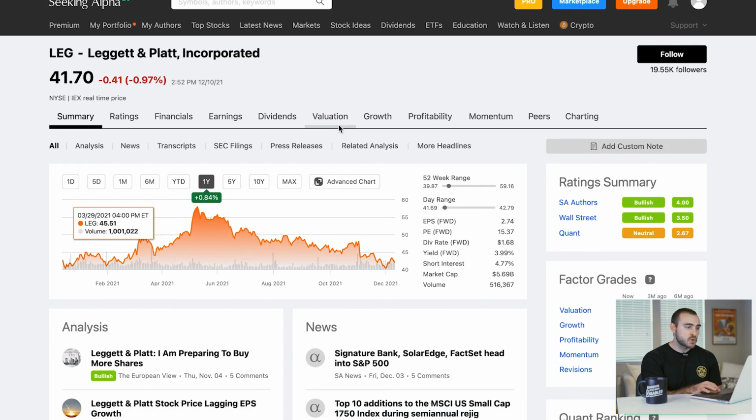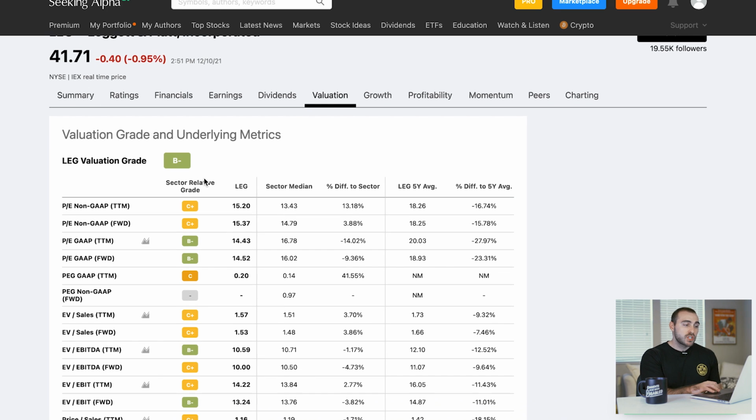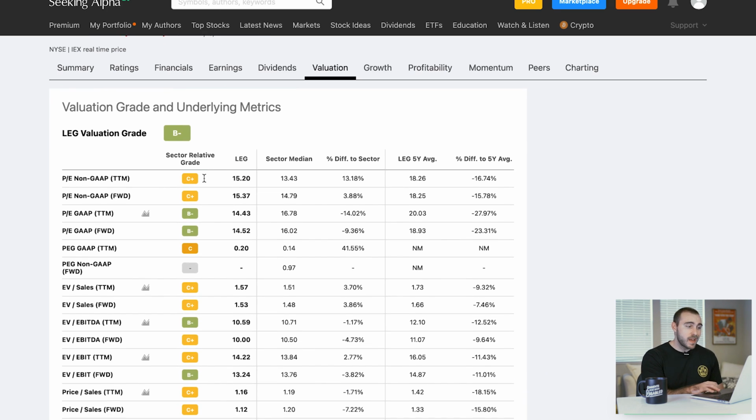And now with that said, let's scroll up and get into the valuation of this company. Seeking Alpha gives it a valuation grade of a B-, which isn't terrible. That's definitely a passing grade. And we can see that the PE ratio, like we talked about just a moment ago, is 15.37 for the forward PE. Not as low as Altria Group. It's not in the single digits, but 15.37 is nothing to turn your nose up at. That's still a pretty affordable PE ratio.